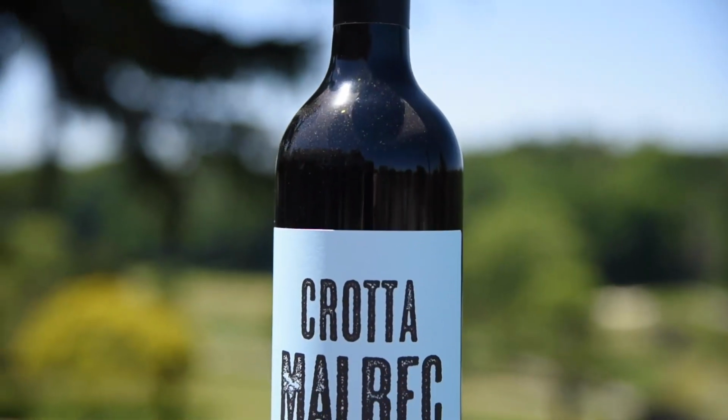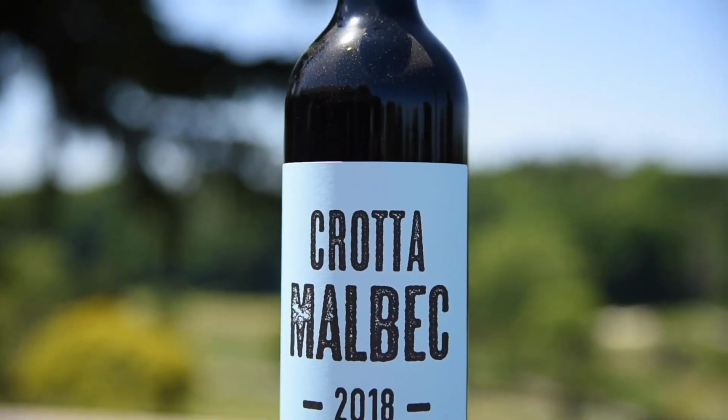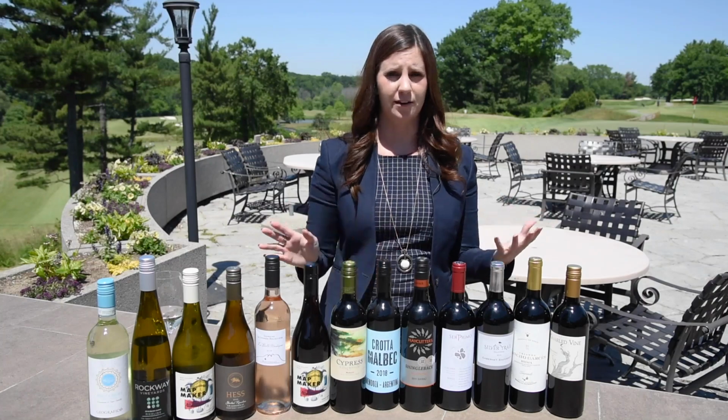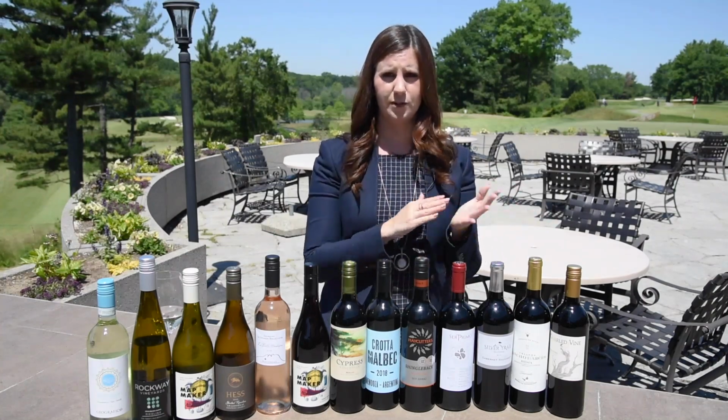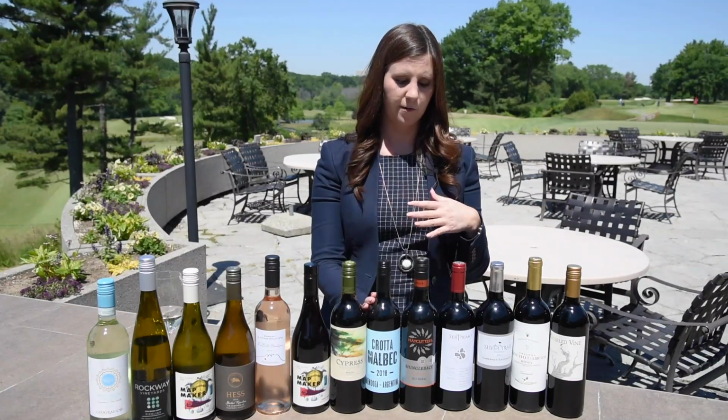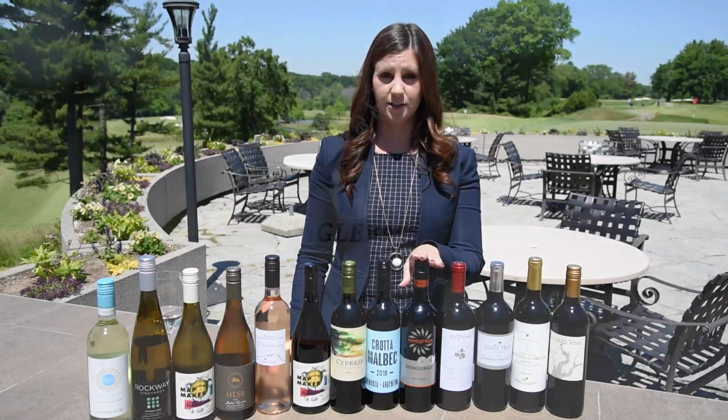And then we have the Malbec, which we had last year. So this is your kind of fruity, a little bit of smokiness to it from Argentina. Goes really well with, honestly, a variety of things as well. Goes well with your heavy proteins, but also your lighter. So versatile wine there.